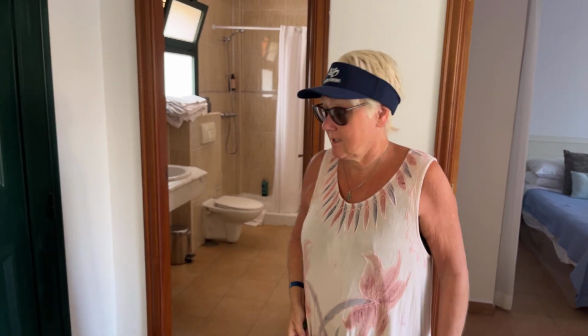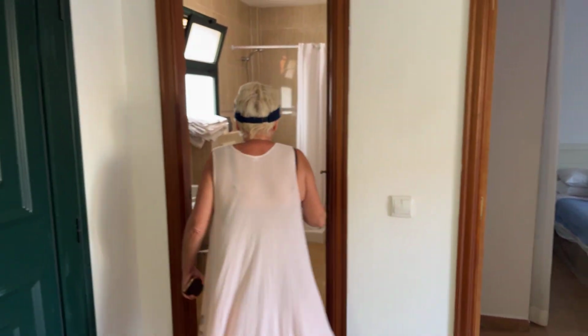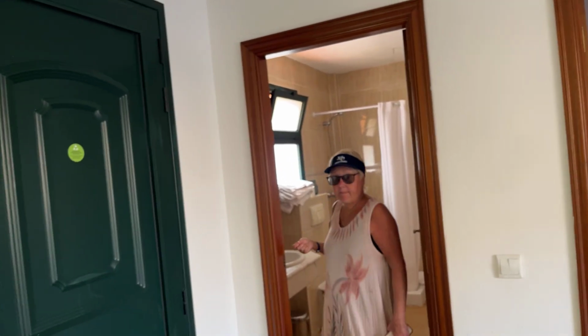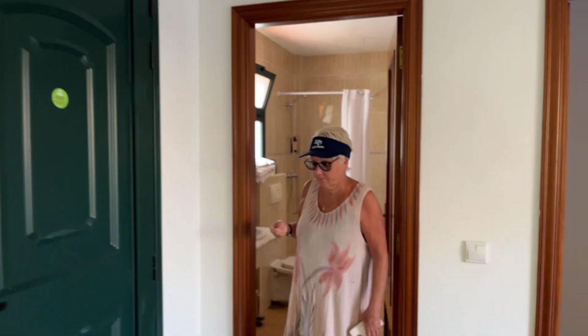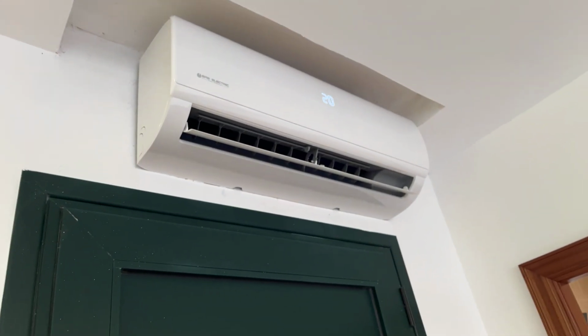We only put that on just before we go out, and then it keeps the room chill for when we come back later on to go to sleep. It is on now because we whizzed out quickly to catch breakfast and I forgot to turn it off. So it's still on, so I'd like to turn it off.